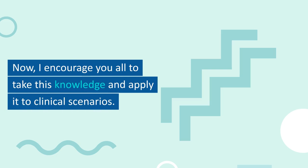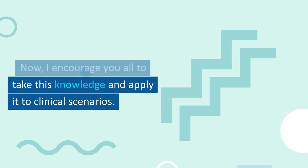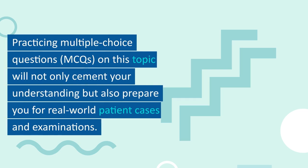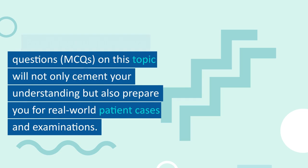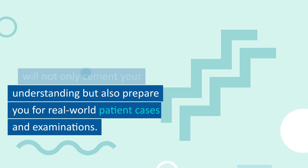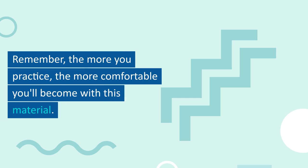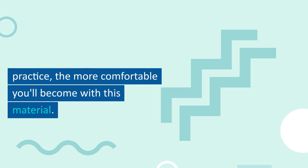Now, I encourage you all to take this knowledge and apply it to clinical scenarios. Practicing multiple-choice questions, MCQs, on this topic will not only cement your understanding but also prepare you for real-world patient cases and examinations. Remember, the more you practice, the more comfortable you'll become with this material.